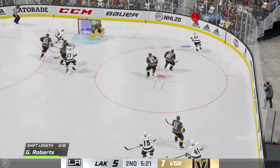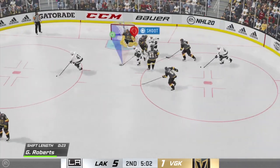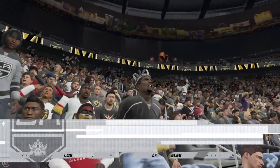Here's a short pass to Roberts. Roberts frightens the other team as soon as he collects the puck here. He's got two. He's looking for a hat trick. Oh, no. He scores!